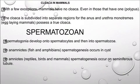The cloaca in mammals: when you look at the cloaca in mammals, with a few exceptions, mammals have no cloaca. Even in those that have a cloaca, like the platypus, the cloaca is subdivided into separate regions for the anus and urethra. In monotremes, the egg-laying mammals, they have a cloaca that has separate regions for the anus and urethra, so they have a true cloaca.